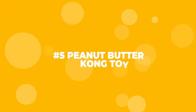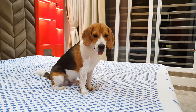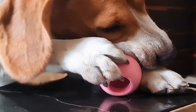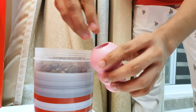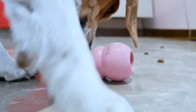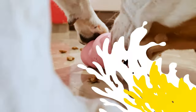Peanut butter Kong toy. If your dog is a little over-anxious and you need to get work done, you can always buy some time with a Kong toy. Kongs are made of hard rubber that is chew-resistant and also hollow, so you can put their dog food inside and fill it up with peanut butter and freeze it before tossing it to your dog. They will stay happily busy licking the peanut butter and trying to eat their food.